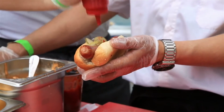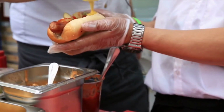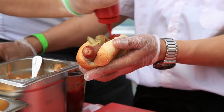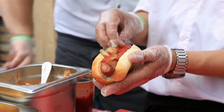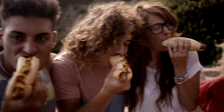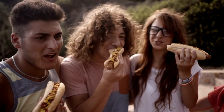In the US, the term hot dog can refer to both the sausage and the sandwich, hot dog and bun, but in Denmark, a sausage can only be referred to as pølse when it's served in a bun. Otherwise, it's just a sausage. Pølse are so popular in Denmark that it's considered by many to be a Danish national dish.